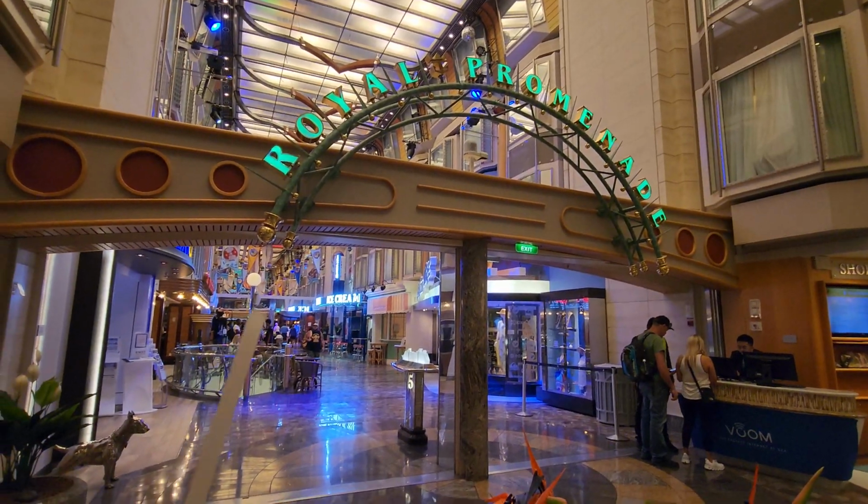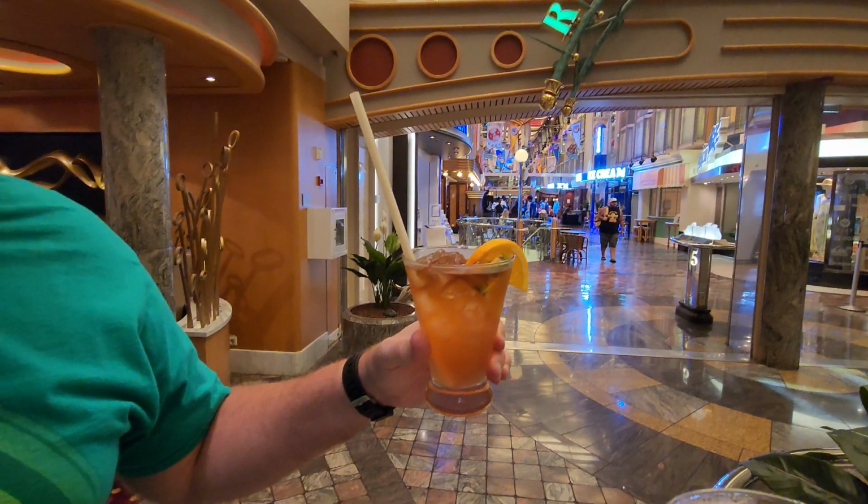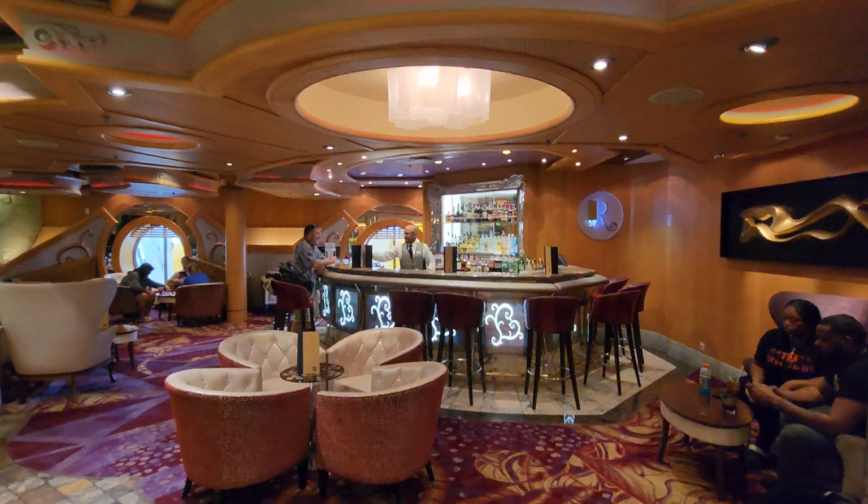First drinks of the cruise, I got the strawberry blonde, and you went with a rum punch here at the R Bar. No line, it's great.